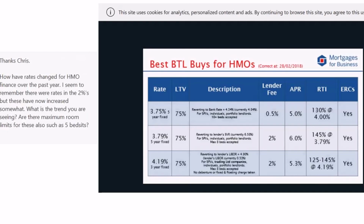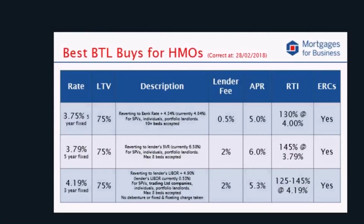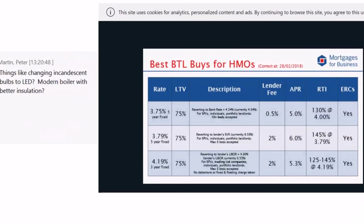Well, rates in general have increased as the Bank of England have suggested. With inflation, we will see 2, possibly 3 increases this year, and that can only have an impact across rates in general. So I think we're anticipating an increase of rates over the rest of the year, and now is not a bad time to be thinking about a longer term fix.